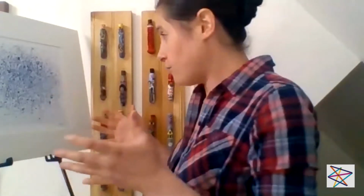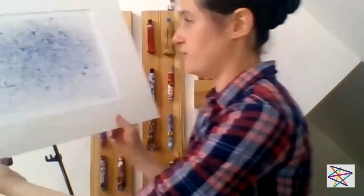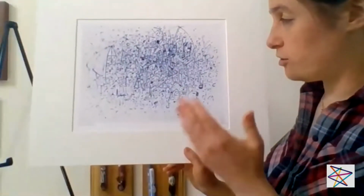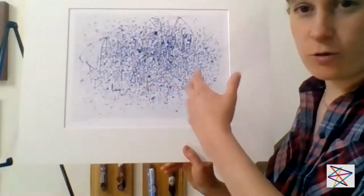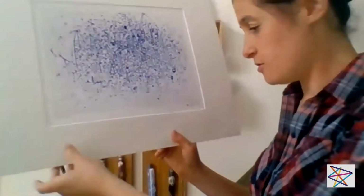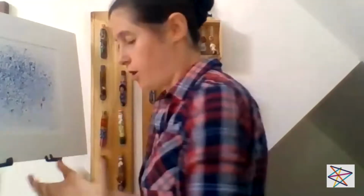And so again, the idea was when you pan out, you're in this chaos. I don't know how well you can see. You're in this chaos, but you're also still, it's flat. It's not moving, and you're lost in this maze. So that was the concept of the drawing and the sculpture.